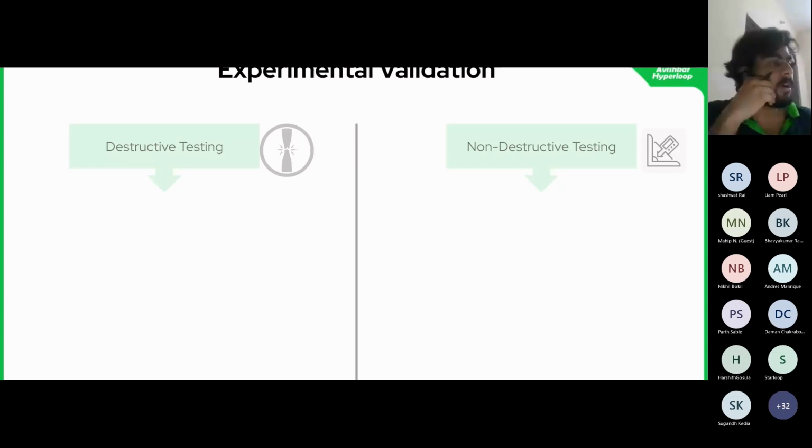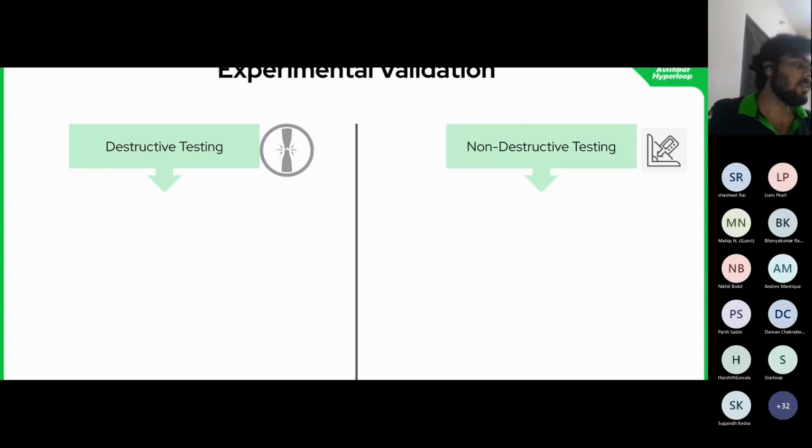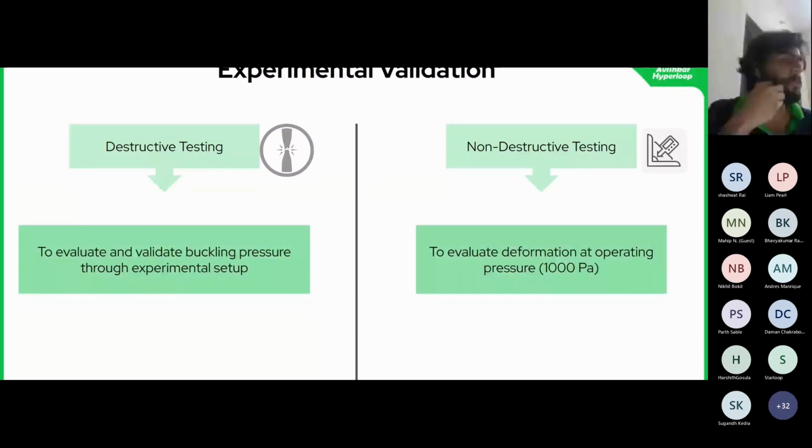Now, to test our methodology, we are developing two kinds of experimental validation. First is destructive testing, another is non-destructive testing. We are doing destructive testing to evaluate the buckling pressure, by experimenting on a tube which will buckle at some stated pressure. Another is non-destructive testing. In this, we are testing the structural integrity of the tube. It will not buckle, but we want to see the deformation at such stated pressure.